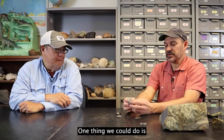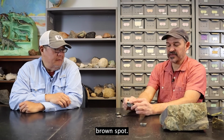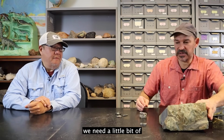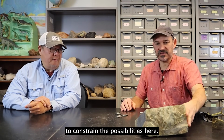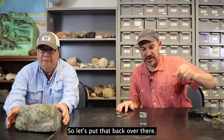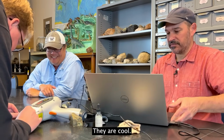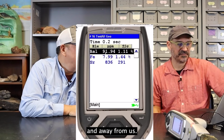One thing we could do is we could just hit this with the XRF, and let's see. I'm going to hit that brown spot, and let's see what we get. I think we need a little bit of compositional information to constrain the possibilities here. So I'm going to put that back over there. These machines are cool. And then we're going to start the X-ray. It's shooting that way, away from Dylan and away from us.